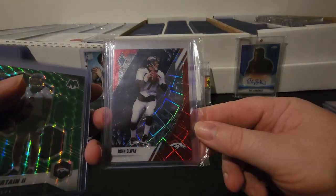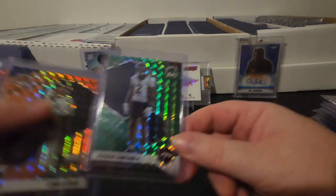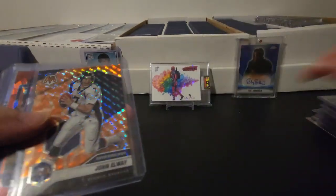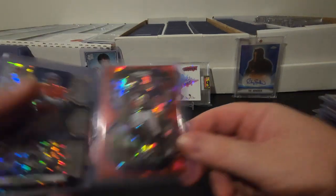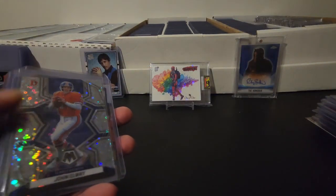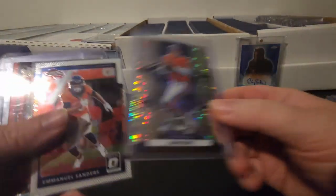Found a John Elway Laser Prism. PS2, Pat Surtain, Rookie Green. Elway, Orange Reactive for Super Bowl MVP. Another Terrell Davis Red Ice. So that's the second one I got. All right, gotcha. I thought I didn't have that one. So now I've got two of them.